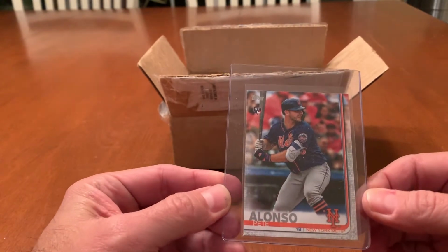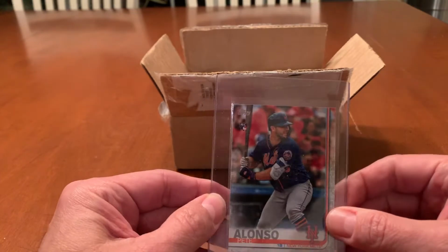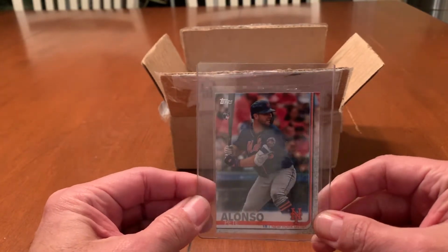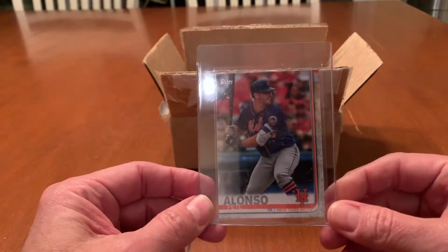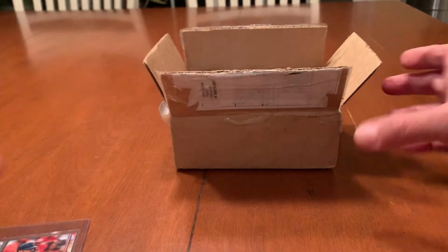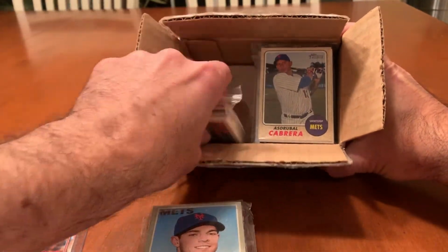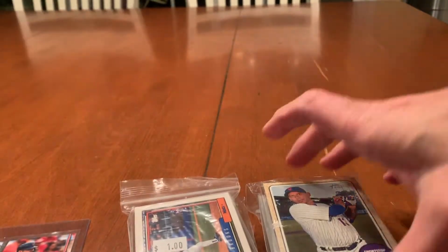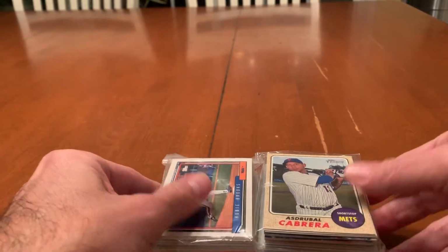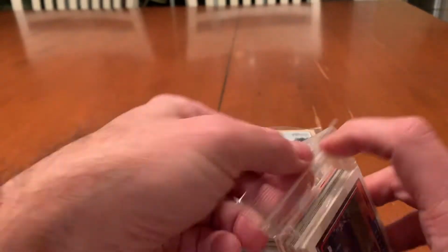So right at the top, there's Pete Alonso. Aaron, thank you so much. I can't thank you enough. I know that when you said that you had one, you were going to send it over. Very, very generous of you. I appreciate that. So let's see what else we got in here. All in team bags, very nicely packaged, very safe. A lot of cards. I'll go through as quickly as I can to keep the video at a fairly decent time.